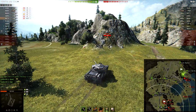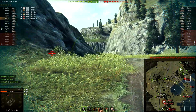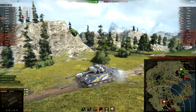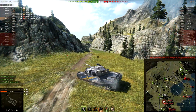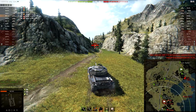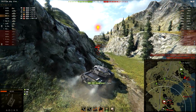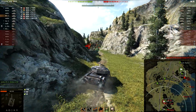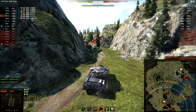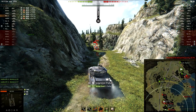Rate of fire 8.34 rounds per minute, reload time 7.19 seconds, turret reverse speed 37.55 degrees per second, gun depression is really good, minus 10 degrees of gun depression and 18 degrees of gun elevation. You are able to use this minus 10 degrees of gun depression quite nicely, and you are able to use your awesome frontal turret armor.